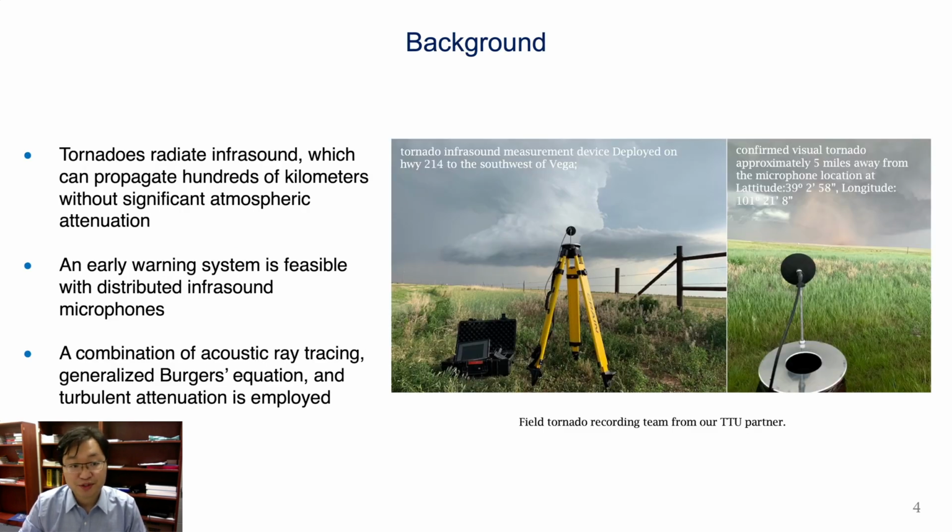A lot of researchers confirmed that the tornado can generate an infrasound even an hour before it hits the ground. And we know that the infrasound can propagate hundreds of kilometers away without significant atmospheric attenuation. So we believe that an early warning system is feasible with an infrasound monitoring system. Our approach is a combination of acoustic ray tracing, generalized Burgers equation, and the turbulent attenuation model. For the long-range propagation, we believe that the scattering can be considered as attenuation.